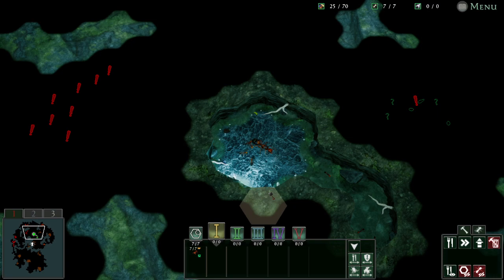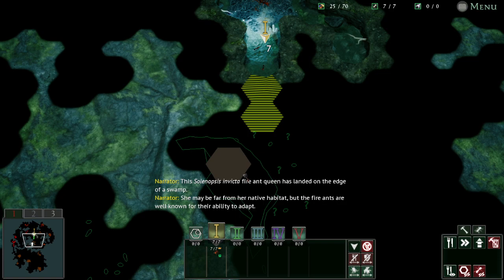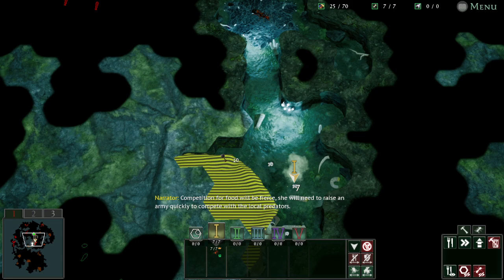This Solenopsis invicta fire ant queen has landed on the edge of a swamp. She may be far from her native habitat, but the fire ants are well known for their ability to adapt. Competition for food will be fierce. She will need to raise an army quickly to compete with the local predators.